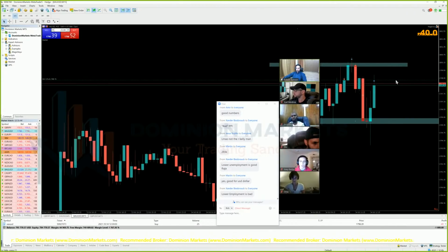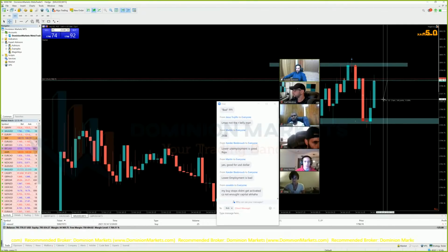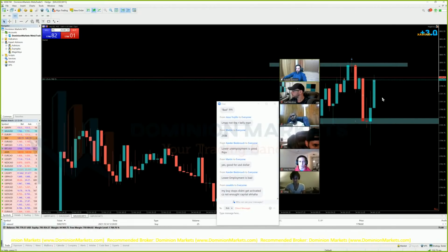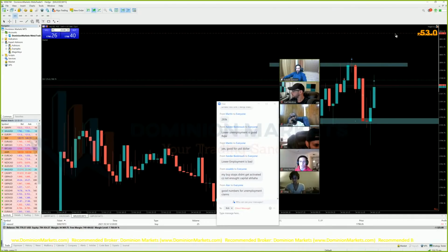My stop on this is around negative 10. Around 1797.50 is where I'm going to get out of this trade if it goes against me. Otherwise, I think if we do break above 1800, we have a really good upside till 1802, 1803 we're looking at.